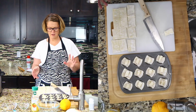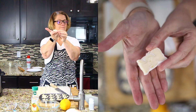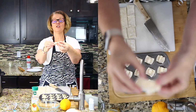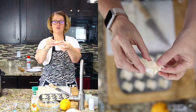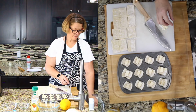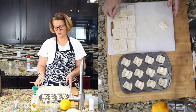Brie is a really, really soft cheese. It melts really creamy really well. So texture-wise, I'm going to get messy here because I want you to see. It's softer than cream cheese. Does that make sense? The reason why it stays together is because of that outer skin. Otherwise, it is very hard to handle. Not impossible, but it's a little harder to handle.